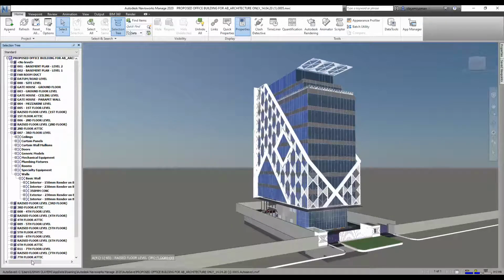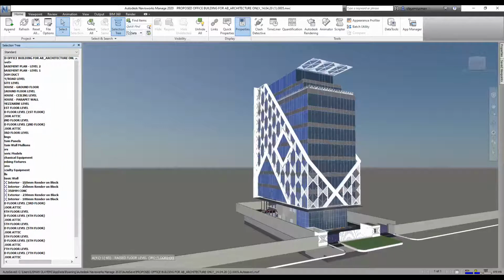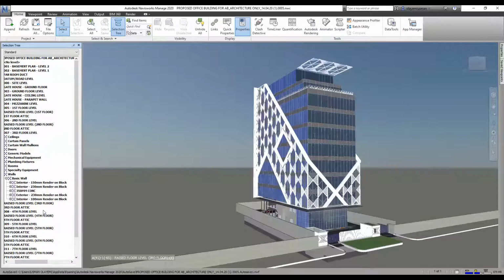Now I'm having interior 150 render on block. I'm having interior 230 block. I'm having concrete wall. I'm having exterior wall. I'm having interior 100 wall. So it is easier for me to easily calculate all my 100 walls. It's easier for me to calculate all my 50 walls without me holding a pen and paper. Now I understand that there's a 300 concrete wall. This automatically is a structural element. There's no need for me to do it when I'm doing my walls.